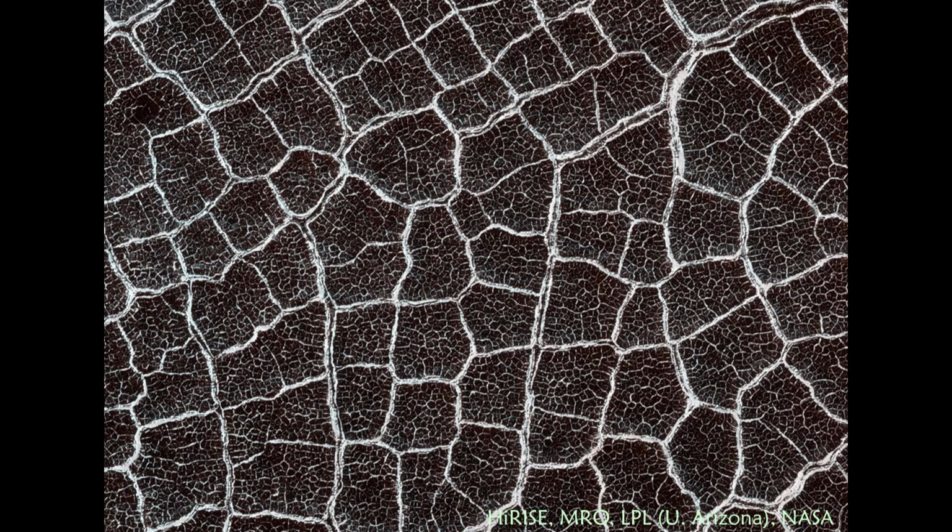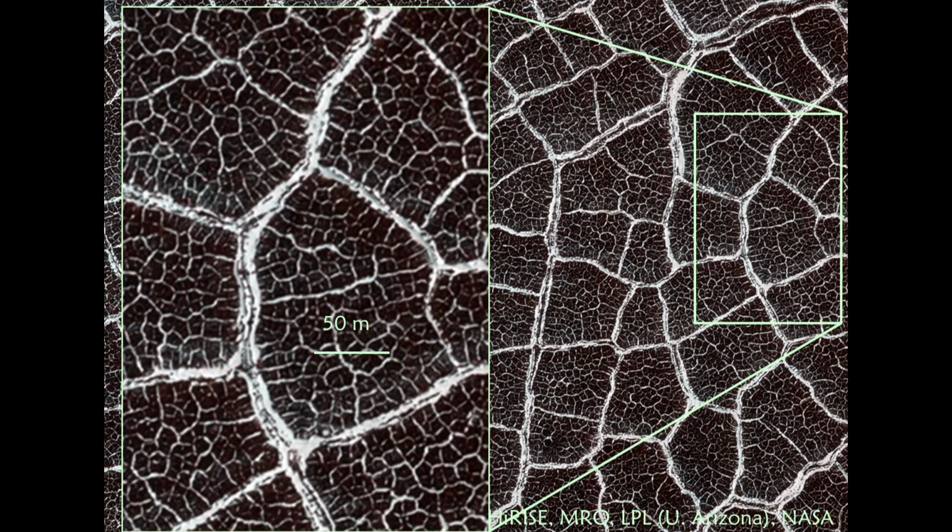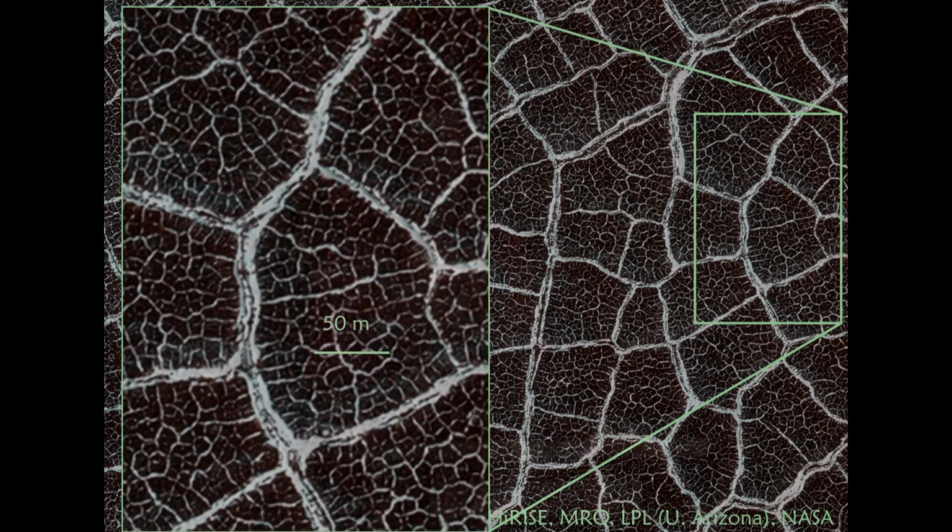So this is just a black and white picture showing you these ridge polygons, and within them, polygons within polygons at different scales. Again, very indicative of all that water ice deep within the soil.